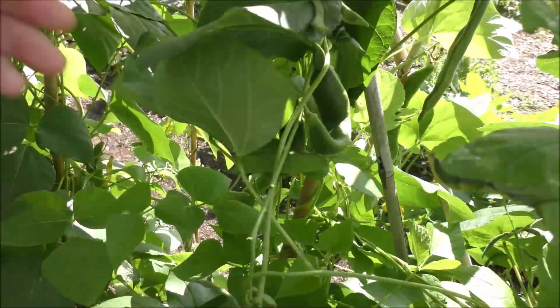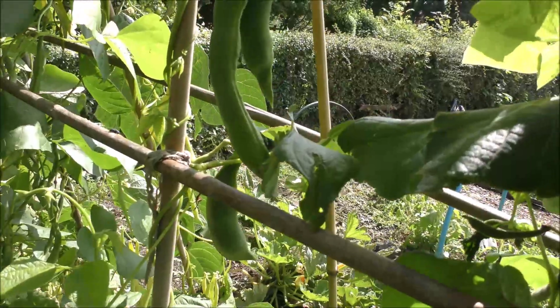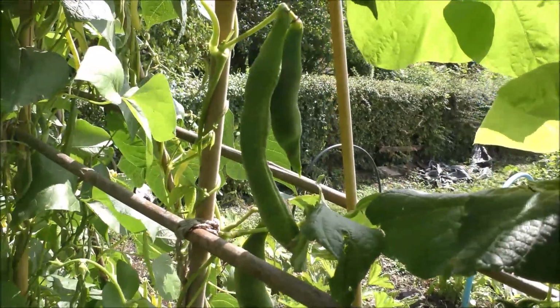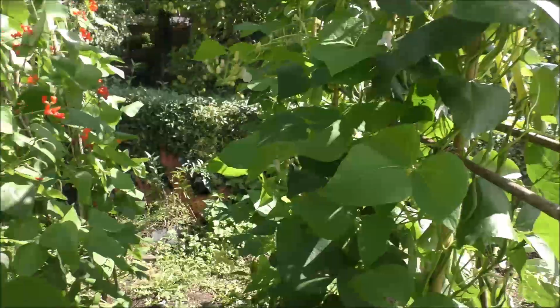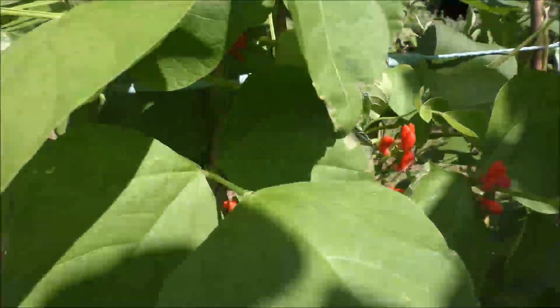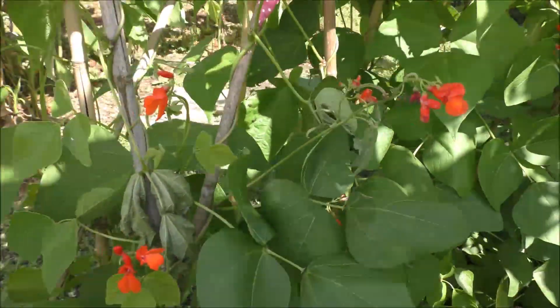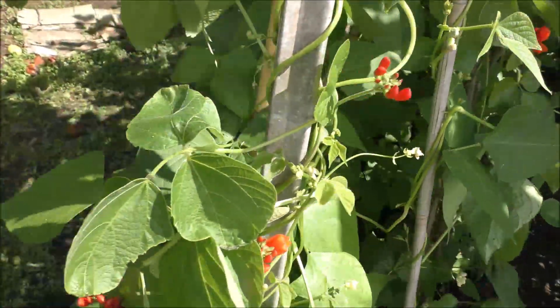Demi-sec. So wait for the plants to die off a bit. That's better. And then pick them, but you can see there's not many pods. There's been lots of flowers, but not so many pods. Lady Di, runner bean, far more flowers on this side, so that should probably do quite well. I'm actually walking backwards, I can't see what's coming out of the camera.